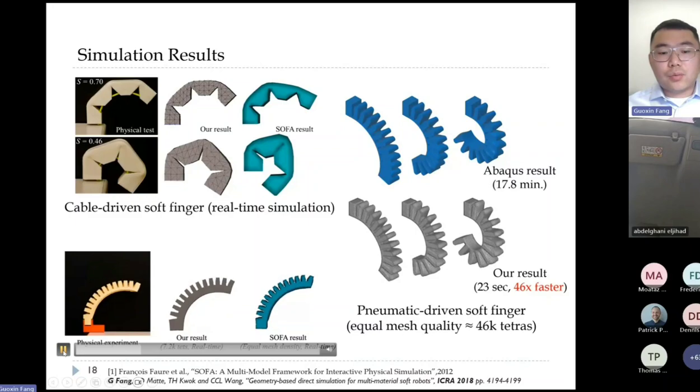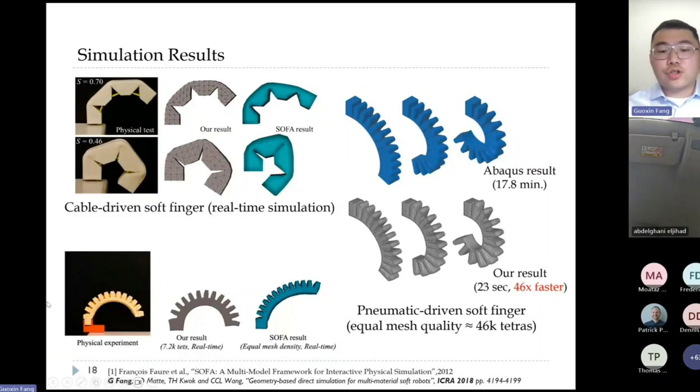We can still obtain quite stable results, and we can better mimic the physical performance of those numerical driven actuators. This is because SOFA is based on time integration, so the error will accumulate during time steps. Instead, in our simulator, we directly solve the large convex optimization problem, so we can achieve a one-shot optimization to get those shapes.